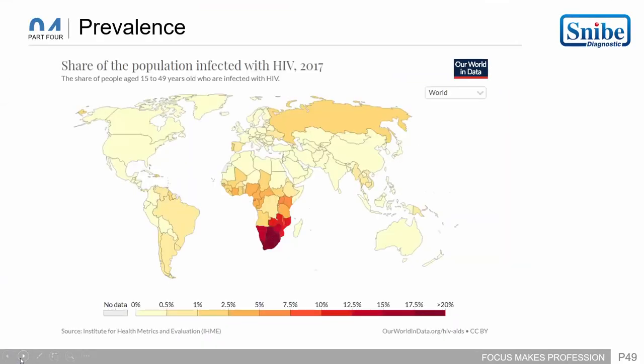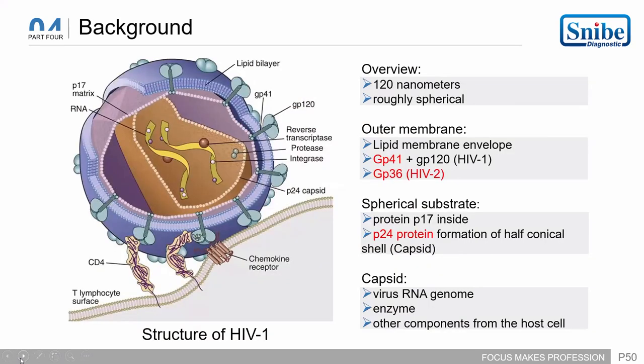If we talk about HIV, the prevalence is higher in the African countries as compared to other countries, and more than 2.5% prevalence is in Russia and in the American countries like Brazil and Peru, and then the other countries.